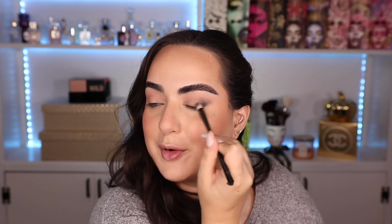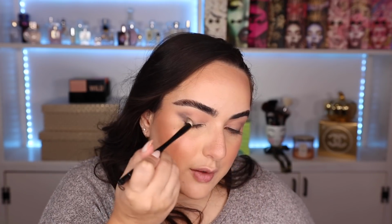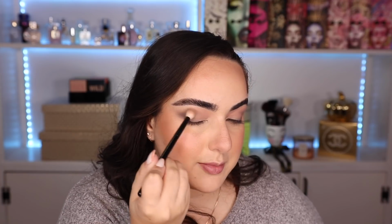With a smaller pointed brush, I'm getting this darker shade right here. And I'm going to put it on the outer... Ooh, that's pigmented. That's a lot more pigmented than I thought it would be. And I'm just putting it right here on the outer V of the eye. And back with the bigger, fluffier blending brush, I'm just going to blend it into our transition shade. Same thing over here. I was a little bit more careful with the color this time. And with the bigger brush, just blending it in.